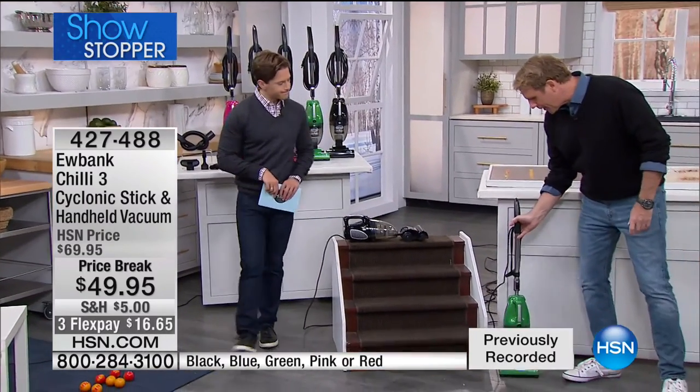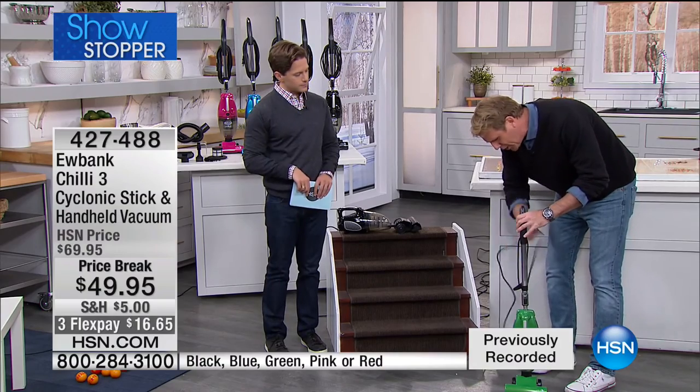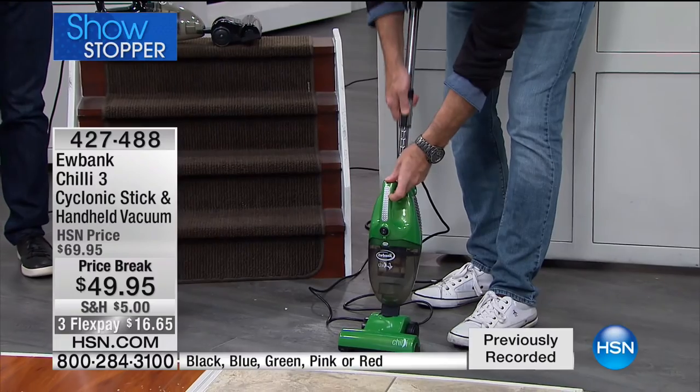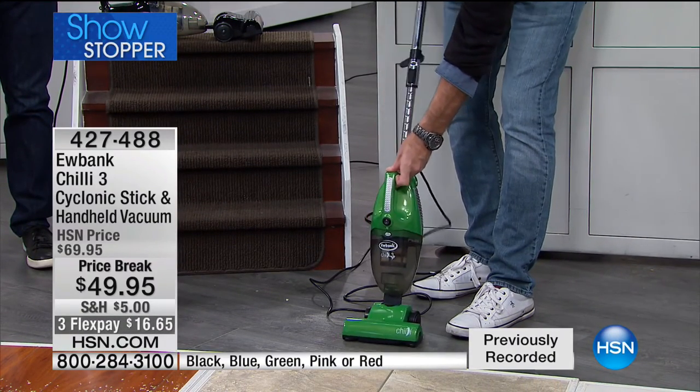Remember, it's gonna come in one box. There's no assembly required, really. All you're gonna do is put the three pieces together to get yourself the upright. Here's your telescopic handle. No matter how tall, it fits everybody, and that's how simple it is.